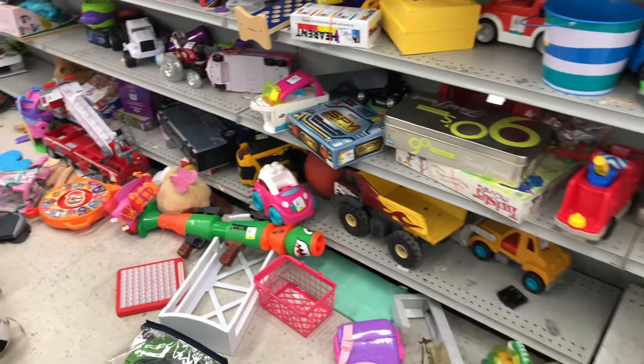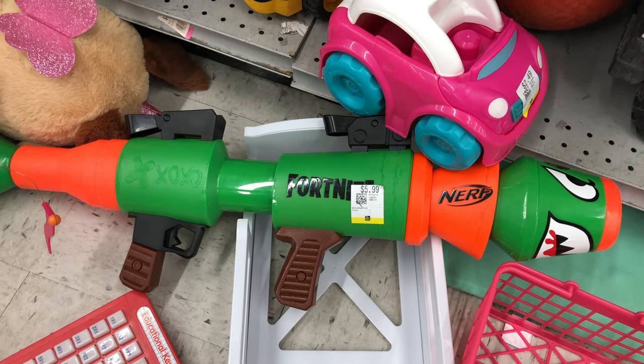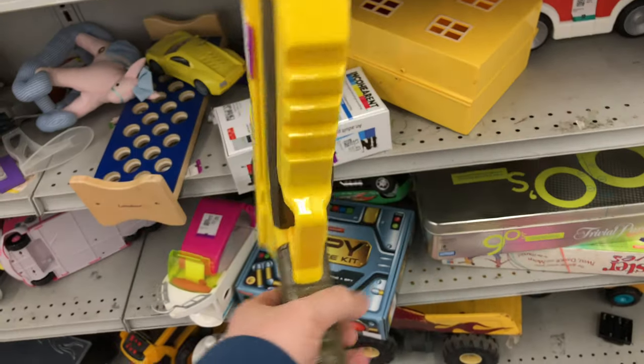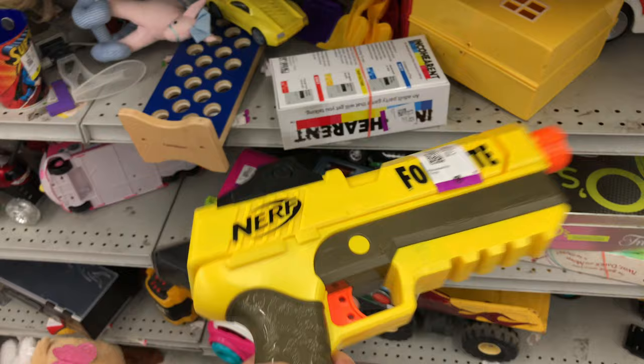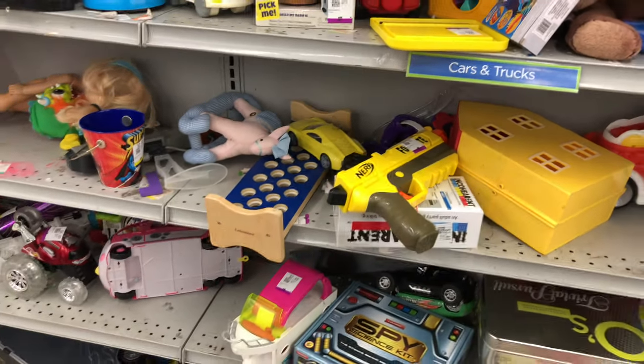Then over here on the floor, it looks like we got ourselves the Fortnite Rocket Launcher, $5.99. All right, so yeah, some of the bigger stuff, they're starting to price a little bit higher, it looks like. And then we have one of the Fortnite blasters here, and ooh, $2.49. So yeah, a little bit cheaper, smaller blaster, smaller price. So that's always cool to see.